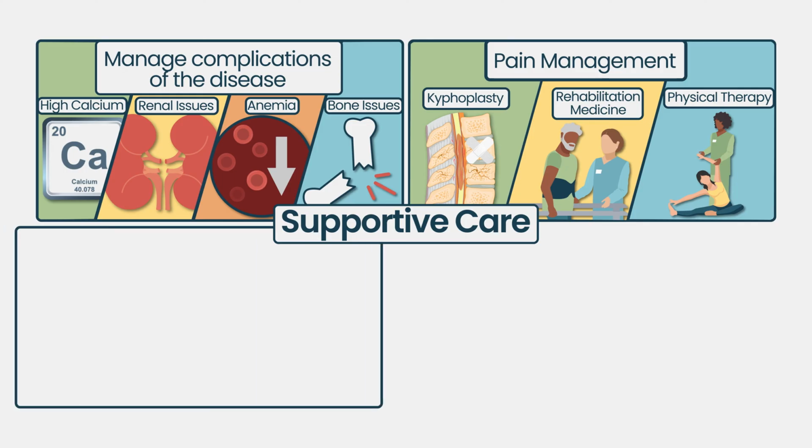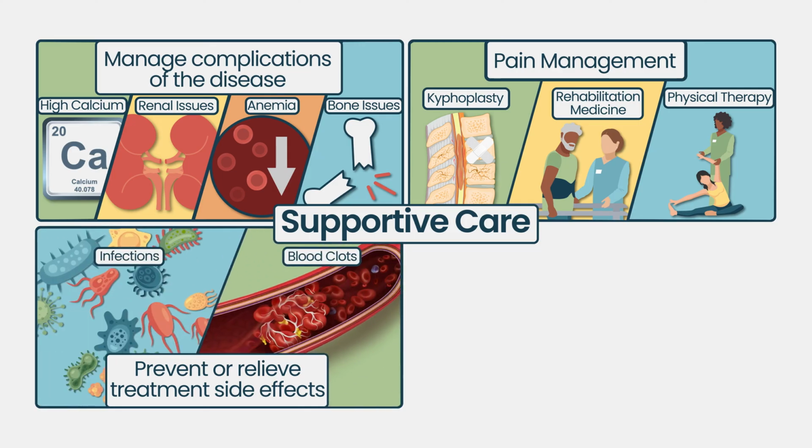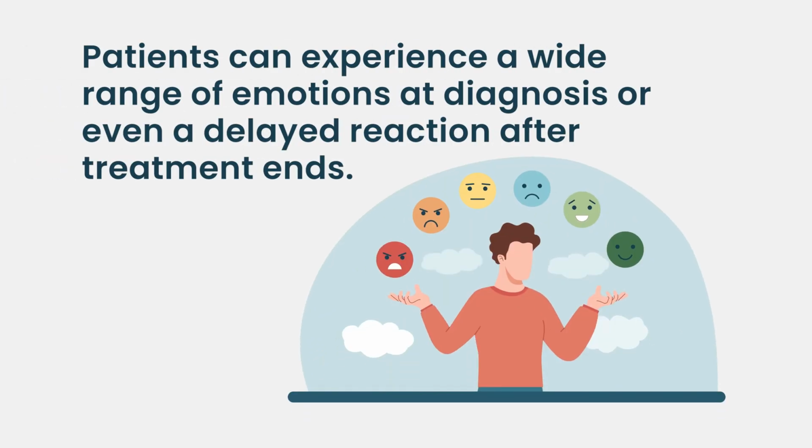Then other things are prophylaxis and treatment of infections, blood clots, and other types of side effects. Other very important things are thinking about and treating mental health issues. Some patients react very early on, some patients have a delayed reaction, or it sinks in after a while. A lot of patients go through induction therapy and then transplant, and then when you get to maintenance and things calm down a little bit, you kind of react, and then you may need more support. So we think about the acute complications, pain management, prophylaxis, and mental health.